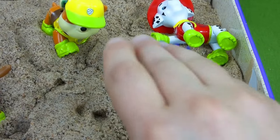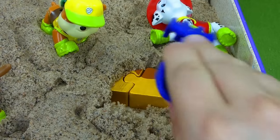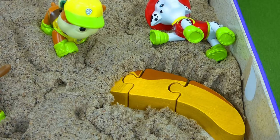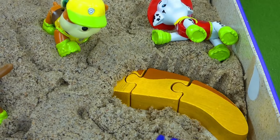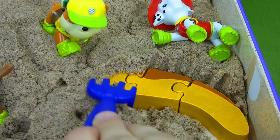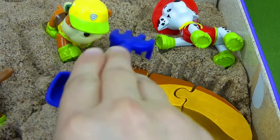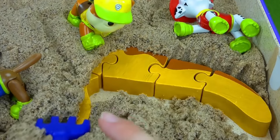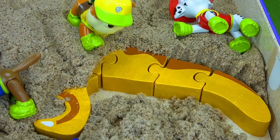Wait, I see something. Is this part of our dinosaur? Yes, looky, everybody. It's a tail for a Tyrannosaurus Rex. Very good. We need to uncover the whole dinosaur. We found the tail. So let's come over here and see. Is the rest of it here? We have to be very gentle with dinosaur bones. Oh, we found a leg. Way to go.